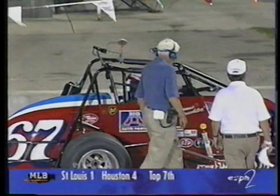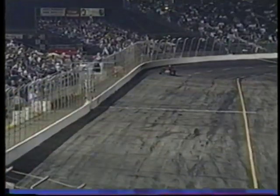And it won't be too long before the 30 starters in tonight's DuPont 100 will get ready to run their race.